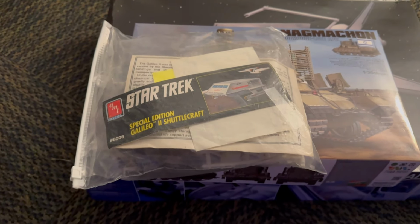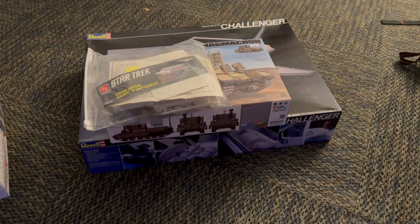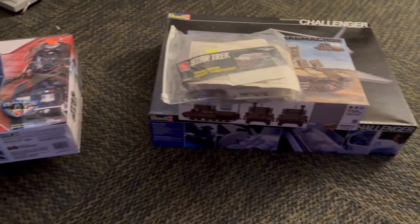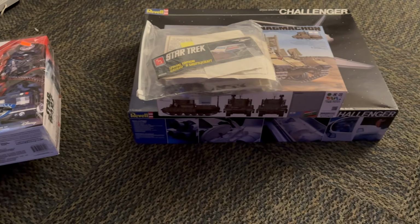But anyway, that is what I got. I got a nice big chunky pile. So will I get all of these built by next year? Doubtful, but maybe one or two of them. We'll have to see.